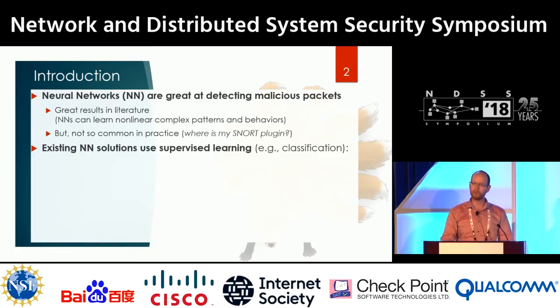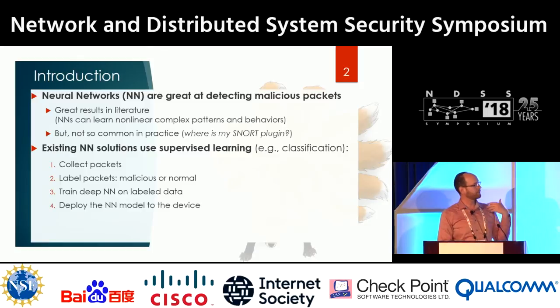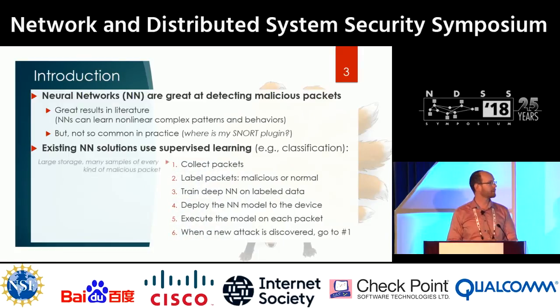Let's run through a use case so you see all the different challenges. To build such a classifier, first you have to collect all the packets. You have to label them as malicious or normal, train a deep neural network on the labeled data, deploy the neural network on the device, and execute it on every single packet. And finally, when a new attack is discovered, go all the way back to step 1. So it's very clear already what the challenges are, but let's just look at a few.